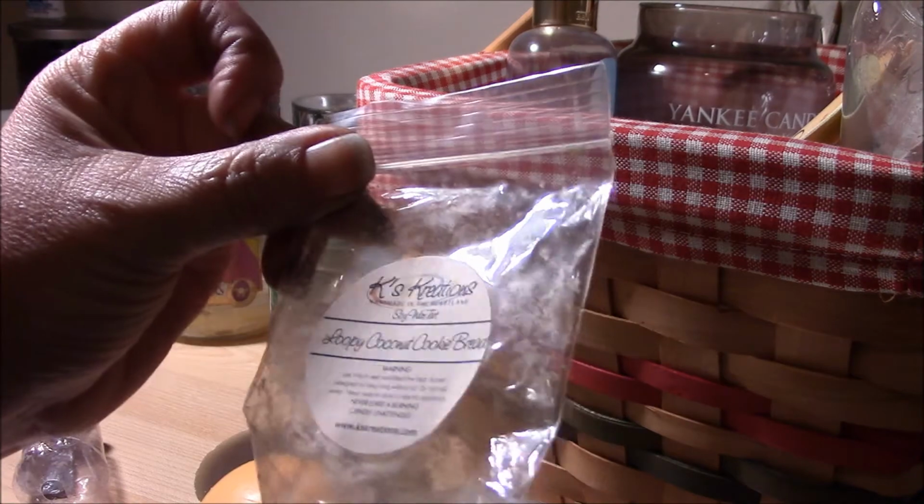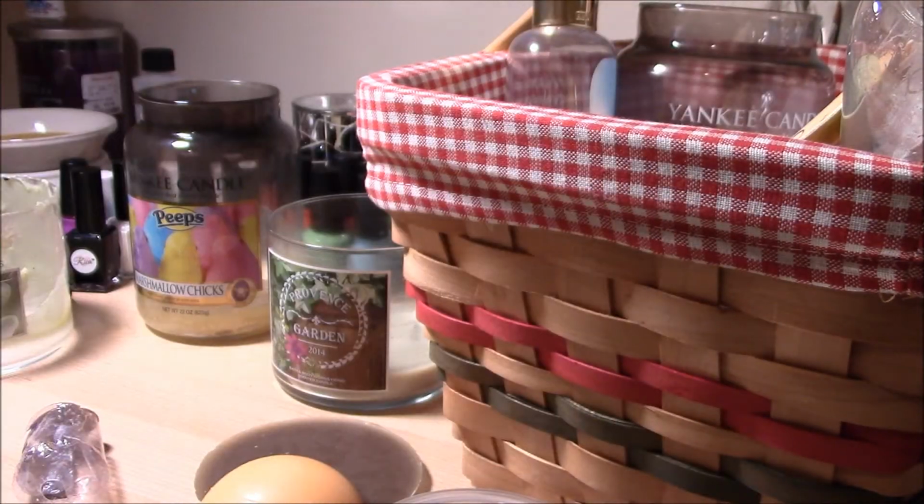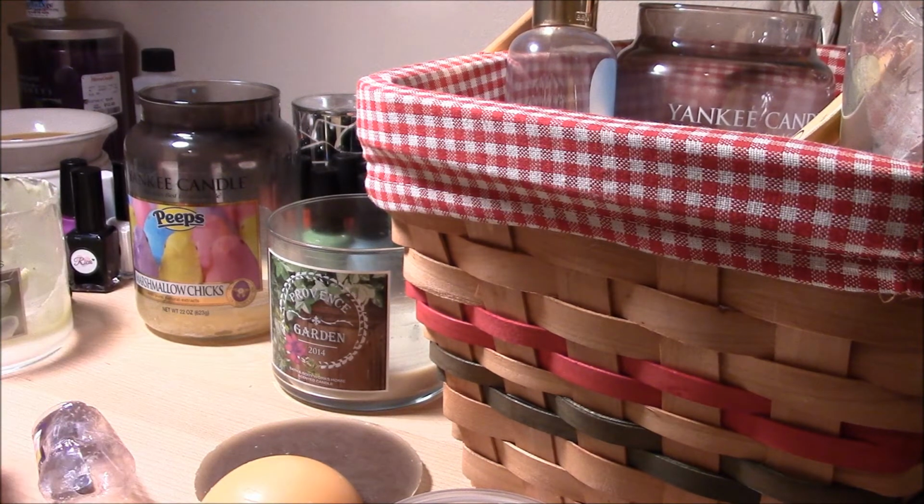Next, I have Loopy Coconut Cookie Bread. And I remember this one being just a nice bakery, sweet bakery. Not a whole lot of coconut. More just like a fruity bread scent. It was nice. It's an older tart, so I don't know if it just wasn't strong because it was older. I think if I order from K's again, I probably would pick this up again because I did enjoy it. It did not last as long as I would like them to last, though. So that was Loopy Coconut Cookie Bread. Very nice bakery. Not anything that was overwhelming. You get the bakery notes, you get the sweet cookie. I didn't really get coconut, but if that's supposed to be like Fruit Loops, I did get that kind of sugary sweet cereal type of note in that.